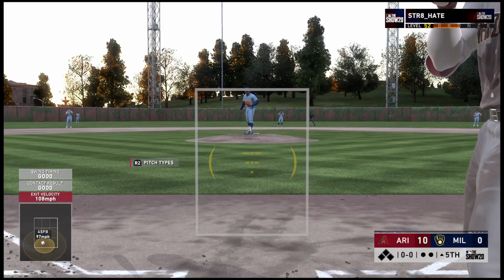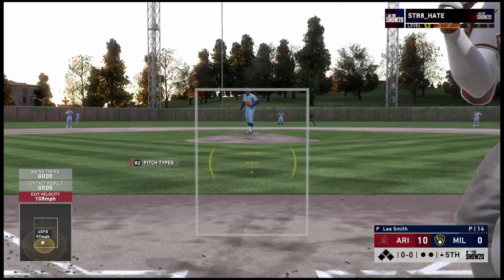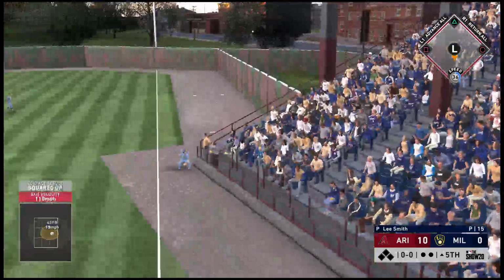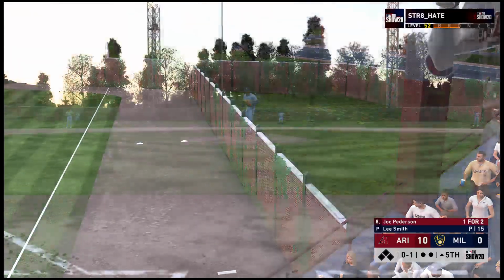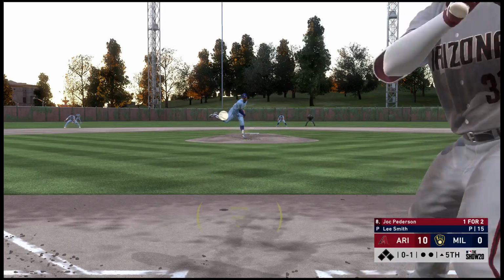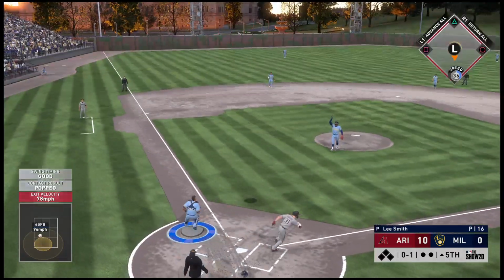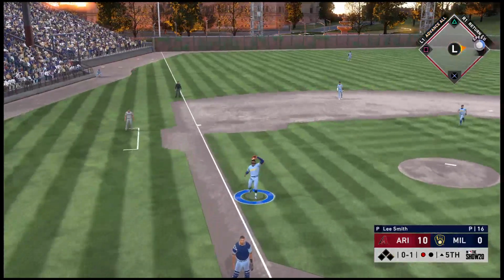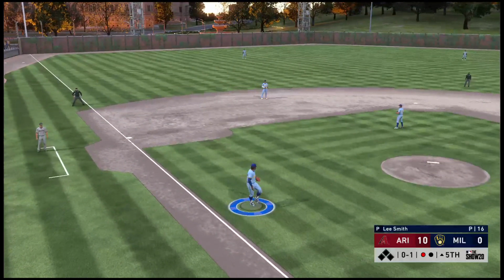Now that designated hitter, Josh Peterson, as he lines it hard to the right side, but out of play. He's working on a 1-for-2 game so far. Now the 0-1. Popped him up. Smith will take it in, the first out of the inning.